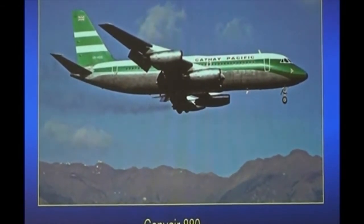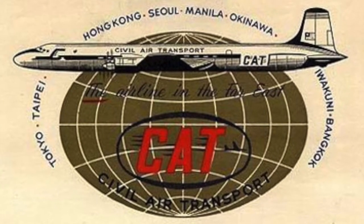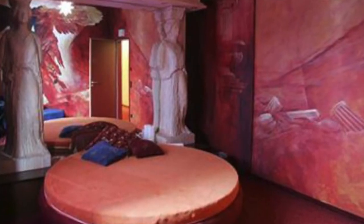But anyway, the 880 in Cathay Pacific, we bought them. One, first of all, came brand new from the Convair factory in Long Beach, and then after that, Cathay bought quite a few second-hand ones. One came from CAT, yep, the airline that originally was the Flying Tiger people. They formed an airline based in Taipei, and they had it painted up in very fancy colours. The interior looked like some sort of a Chinese bordello inside.